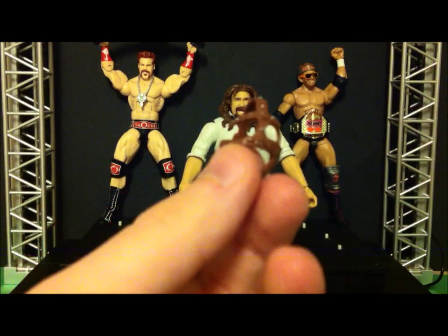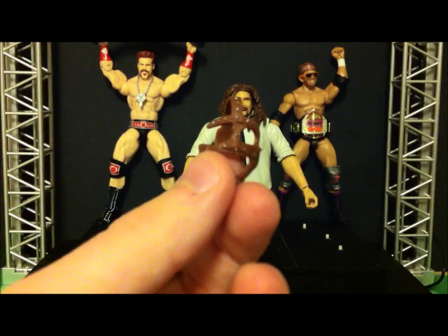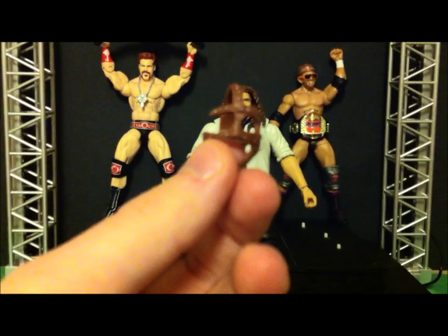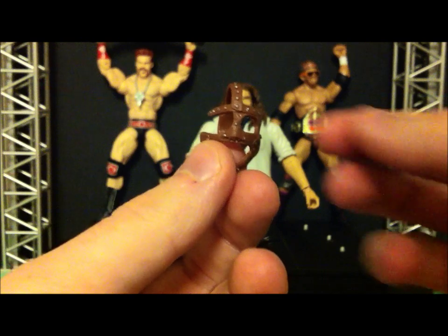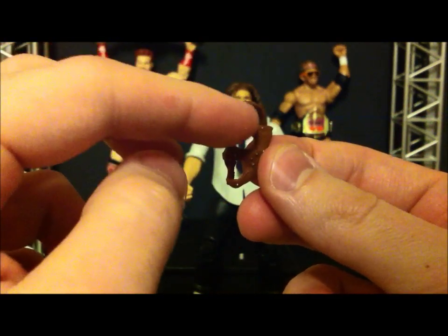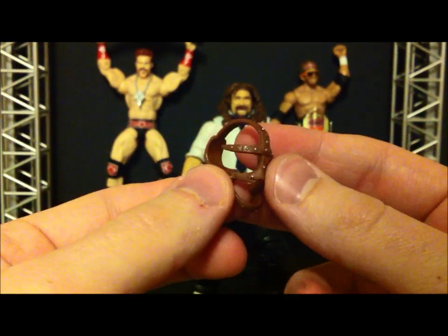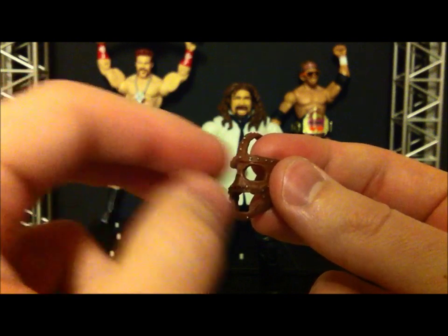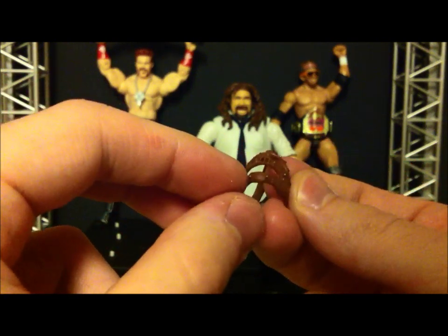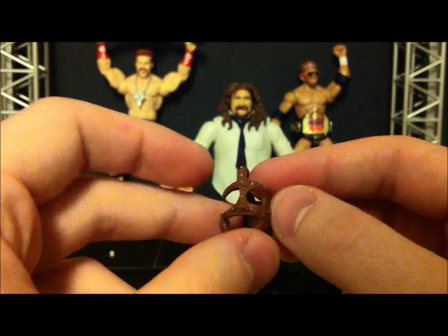Let's see if I can focus on it a little bit better. There we go. Alright, so there is the Mankind mask. All those little bolts or rivets that were in his mask are all individually painted, even the ones on the nose and on the chin. You can actually see those little patches and stuff that they put on his mask.